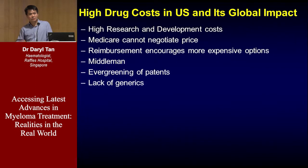So why your Velcade is so expensive, why your Carfilzomib is so expensive, is because the prices are pegged to the prices in the US. And also the reimbursement system in the US encourages more expensive options. There's always a middle person who gets a cut, and this inflates the cost even more. And in the US, although all drugs have a patent, there are always means to evergreen a patent, such that these patents become longer and longer, and this does not allow the generics to come in. So that explains why the cost of these myeloma drugs is so expensive.